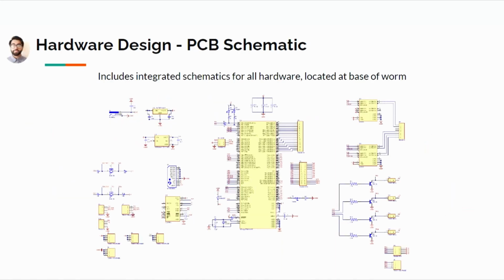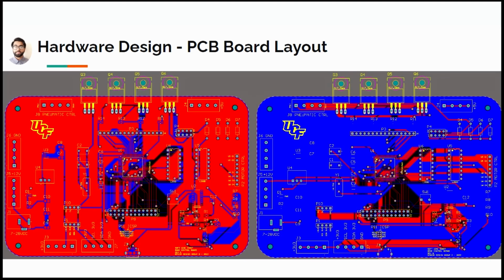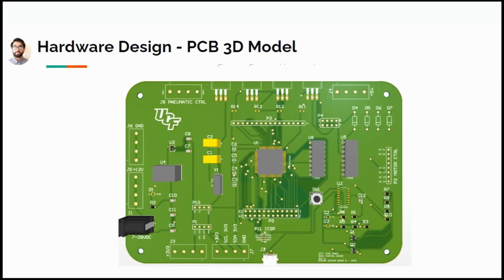So this is the overall PCB schematic. It includes all the schematics that were discussed previously. And this is our PCB board layout, which was designed in Altium. The left side is the top layer and the right side is the bottom layer. Here's a 3D CAD model view of the PCB. There's a power jack. You also have a micro USB connection here.